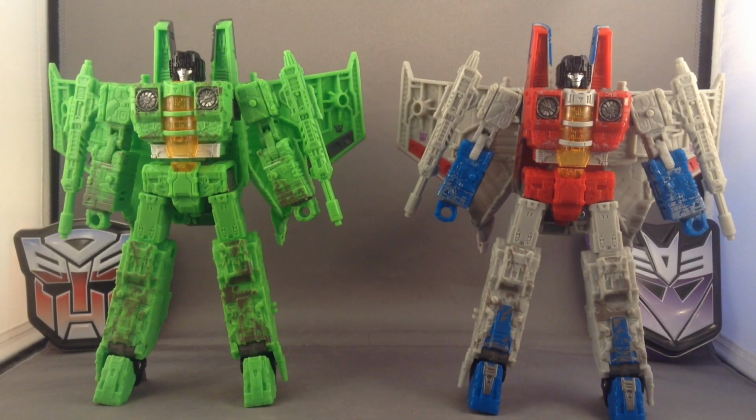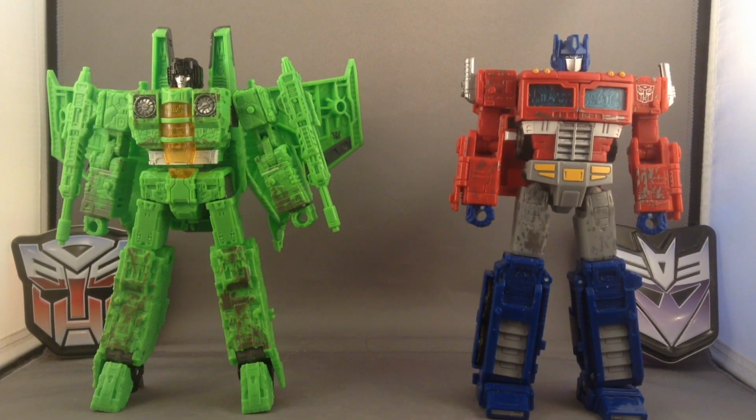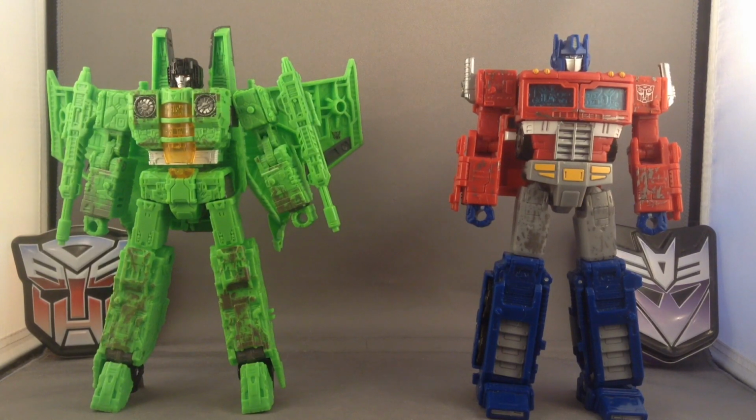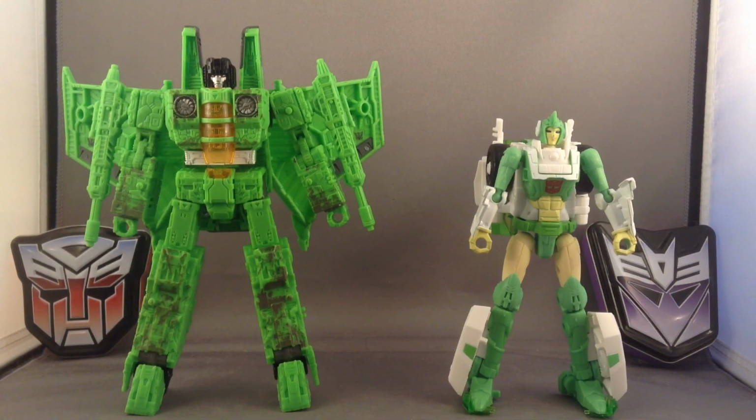For a Voyager scale comparison, here he is with Voyager class Wave 2 Starscream. War for Cybertron Siege Voyager class Optimus Prime, given to me by Marvelous Prime. Thank you once again for him, by the way. For a deluxe scale comparison, here he is with the Transformers War for Cybertron Siege Amazon exclusive Greenlight.